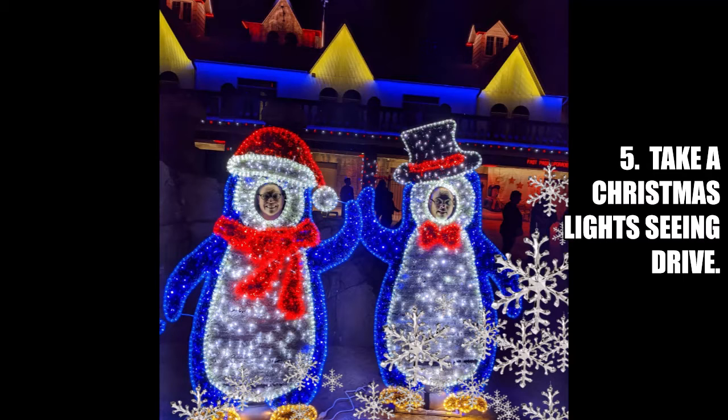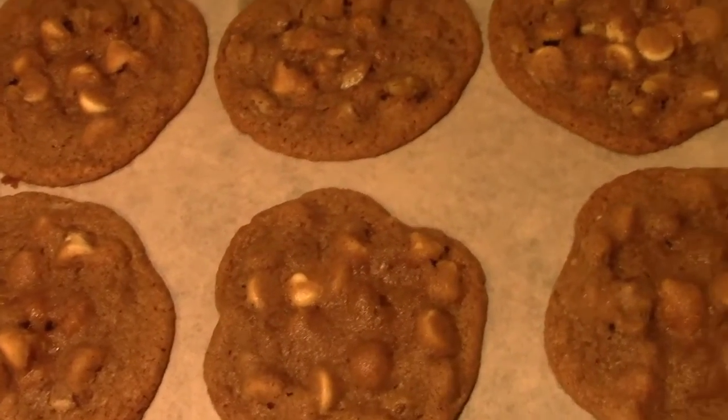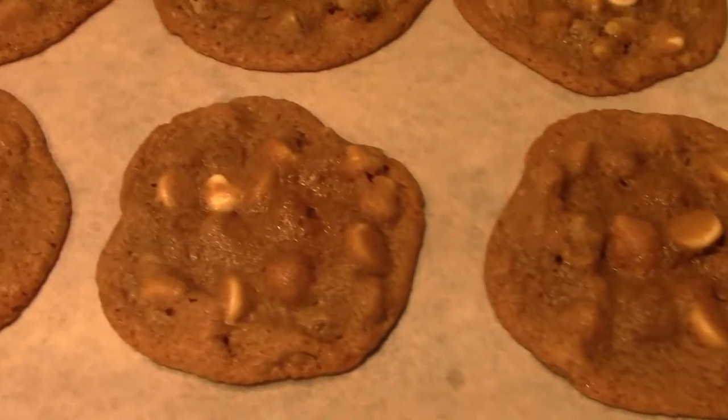Make it special by packing holiday snacks like Christmas cookies and hot cocoa in a thermos. You could also keep it healthy and pack veggie sticks and ranch dressing.